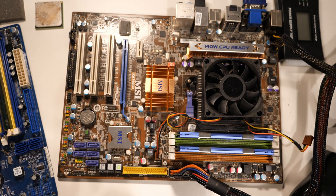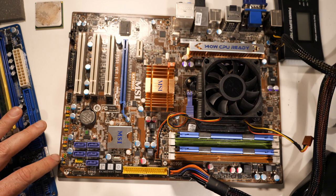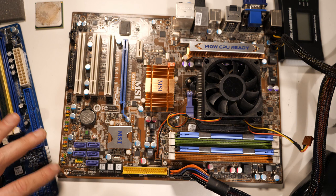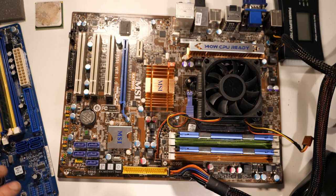Okay, I'm gonna have a look at the manual for the motherboard. So JFP1, which is this, is the front panel connector, power LED, power switch. Well, we've got these, so we don't need that. Hard drive LED and reset switch, so we've got that as well. So we don't really need those. Speaker is JFP2.